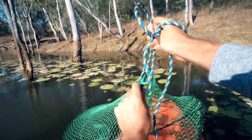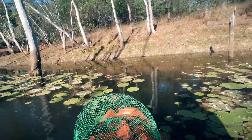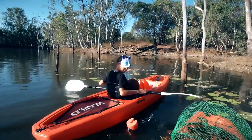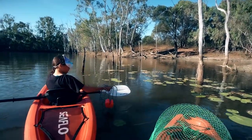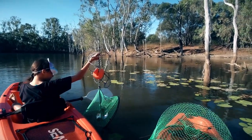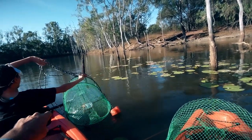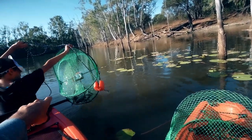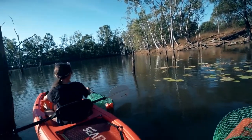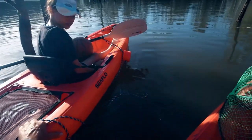We have two. Okay, so there's two little red claws. You can see them. All right, pull it up. Go, pull. Pull him out. Put him at the back here. You got three. Yeah, put him in the back. Oh, you're going to put him in the front. Watch the claws. That's what I was going to say. Put him in the back here. Three, two, five. We got five.